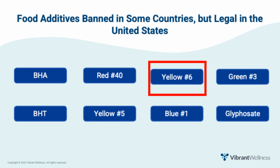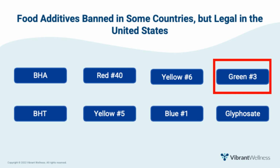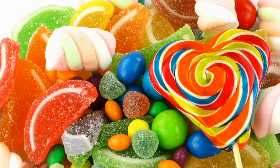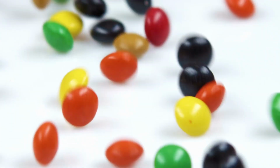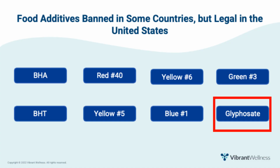Yellow dye number 6 is a synthetic food dye that's commonly used in snacks. It's banned in Norway and Finland due to concerns about potential health risks, including cancer and hyperactivity in children. Green dye number 3 is a synthetic food dye, sometimes used in candy. It's banned in France and Germany due to concerns about potential cancer risks. And then there's glyphosate. So this is an herbicide. It's banned in Austria and the Netherlands. It has been classified as a probable human carcinogen by the World Health Organization.